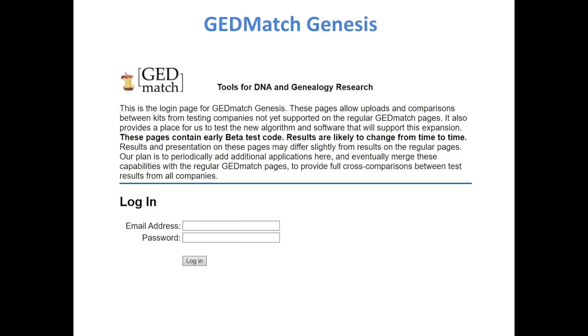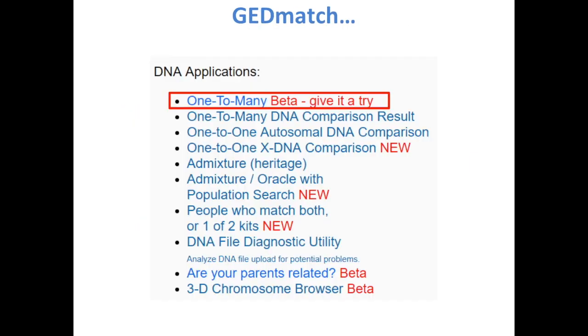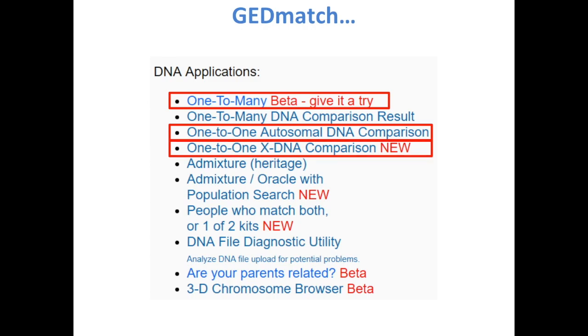The key points on GEDmatch are one-to-many, one-to-one, one-to-one-X, and people who match both of one of two kits, which is a bit of a mouthful. These are basically the shared match list. People who match both of one of two kits, that's the shared match list. The one-to-many is your overall match list, and the one-to-ones are like your individual match pages telling you about the centimorgans you share.